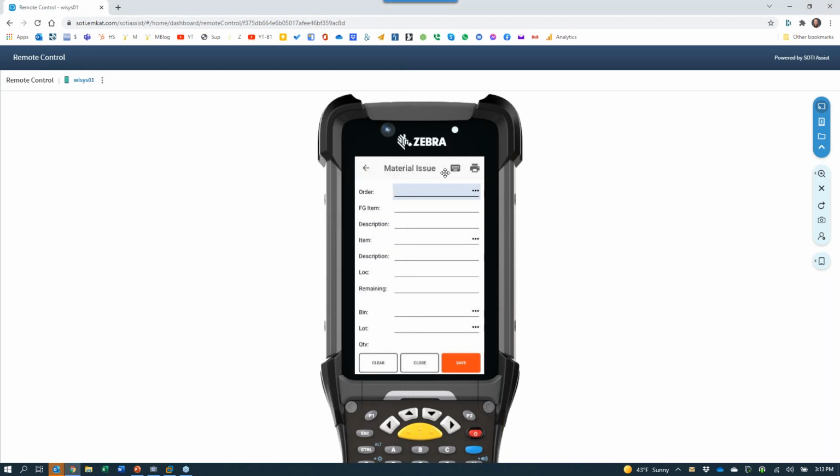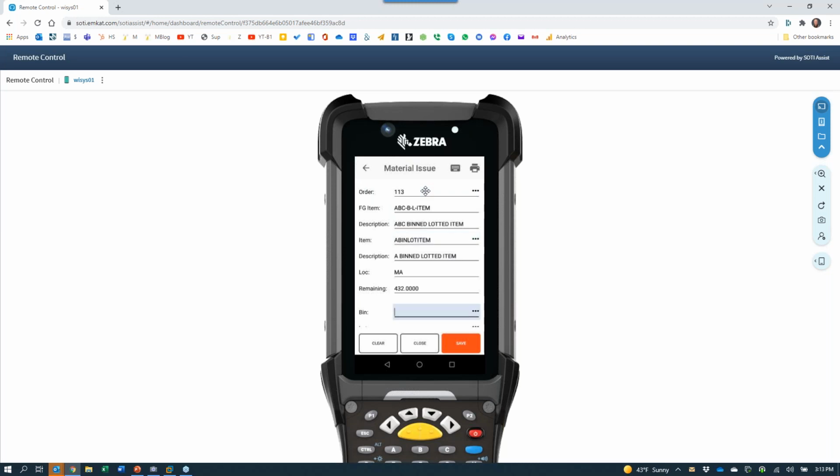So let's go ahead and do that over here. All right, so there's my shop order. I need to scan something. So I'm going to scan my shop order, and it tells me that I need to issue an item. I'm going to go ahead and do that. Okay, so I'm going to issue that item. It wants to know where I'm going to get it.